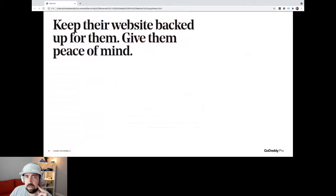Also, keeping our websites backed up gives them that peace of mind. Websites will break at one time or another. I've never had one perfect website. There's always going to be something that's going to cause an issue, and the website will break. And having that backup and having multiple backups really helps out.